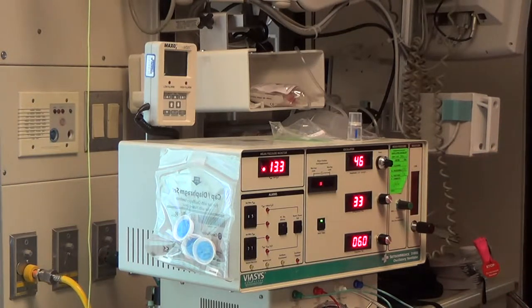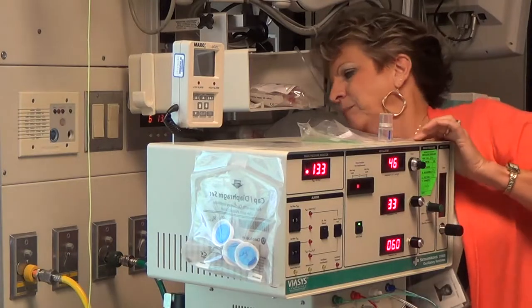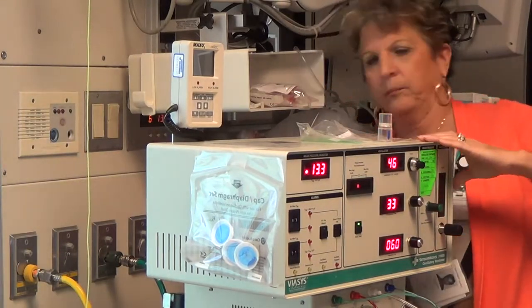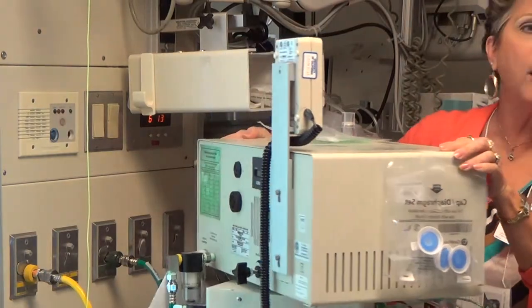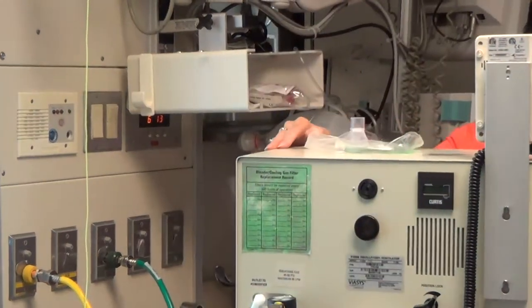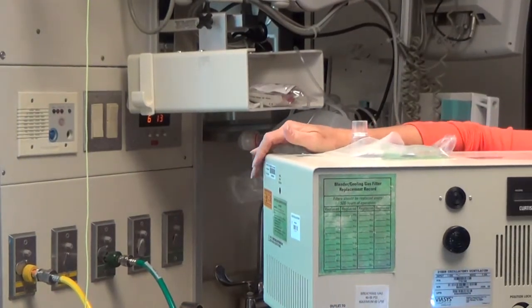Do you know how you know your battery works? I don't even know where it's at. It's right here in the back. So if your alarm isn't very loud, does that mean the battery is kind of low? Could be, but not very often. Can you adjust the alarm loudness? No. Okay.